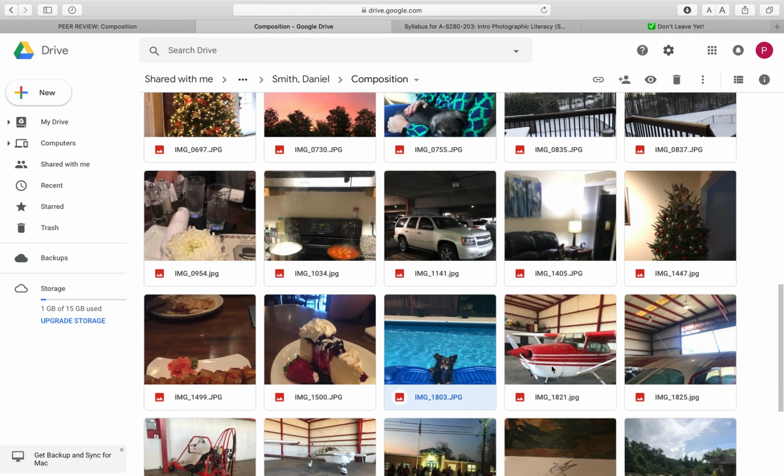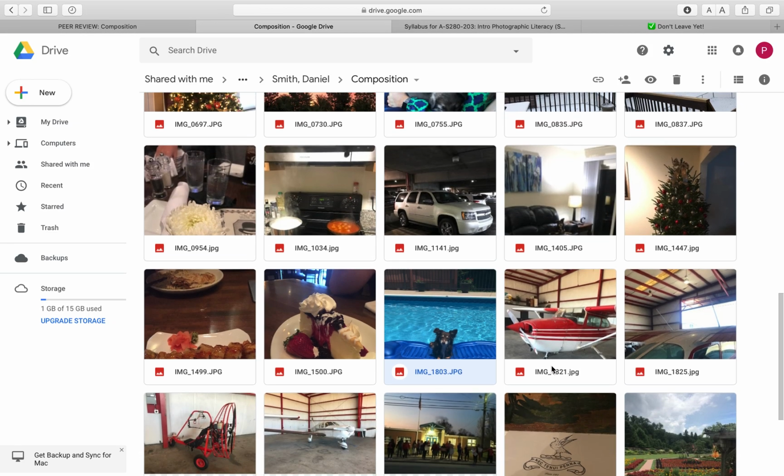But again, overall, I think this was a really good portfolio, and there were some really strong elements of composition displayed in it. I would just suggest, again, that different angles be used on some of the photos to strengthen your composition. But really good job.